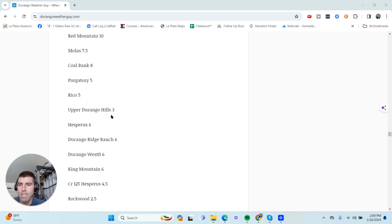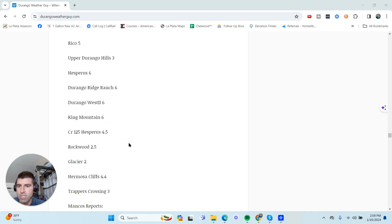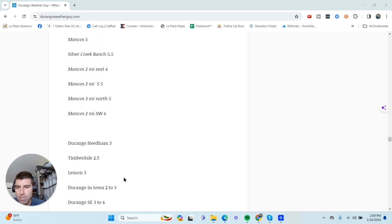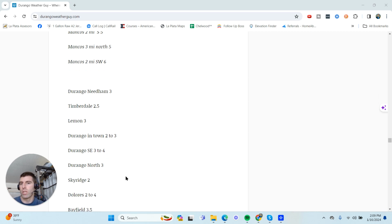So Durango Hills, that's out east of Durango. King Mountain, that's actually one of the first properties that we were looking at, got 6 inches just recently. But you can see the differences. Like King Mountain got 6 inches, whereas, let's see, up here, Upper Durango Hills got 3 inches. So literally double. You can see down here, Mancos, 2 miles southwest, got 6 again. So this really gives you a good idea of how to compare. So if you're looking at 2 different locations, if you're looking at the Animas Valley and somewhere higher elevation, maybe west of town, you can really get a good feel for what you might get in comparison.